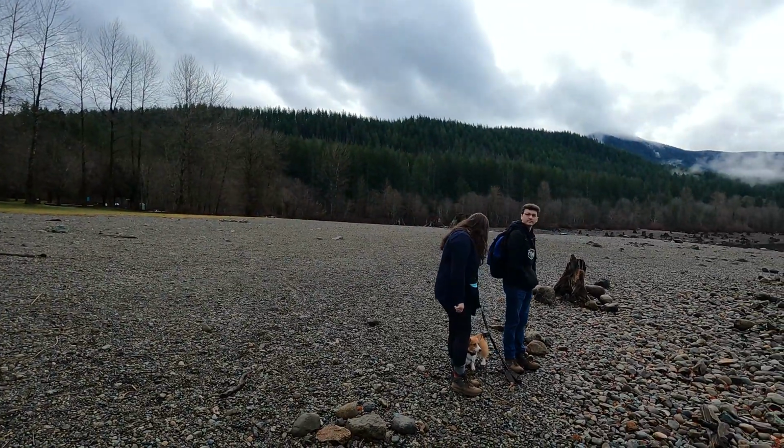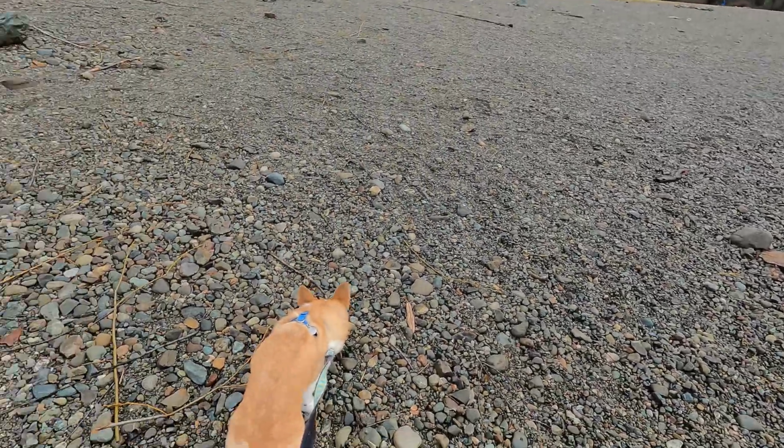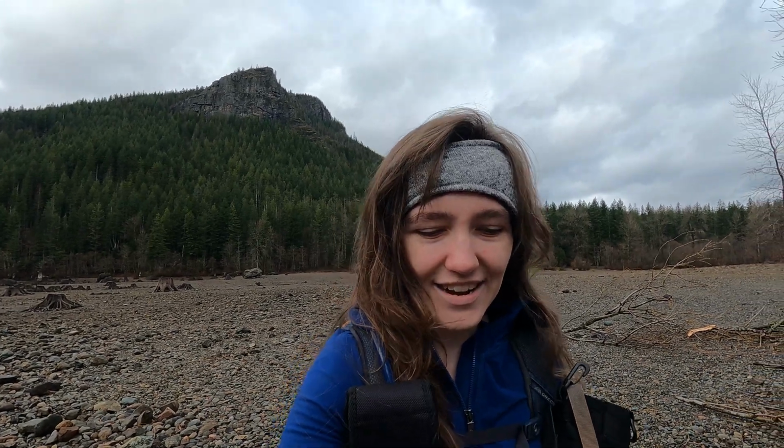Good morning. It is the beginning of February and I am here at Rattlesnake Lake. I am accompanied by Ben, Mary, Buffy, and Angel. And today we are going to be enjoying beautiful views of Rattlesnake Ledge while we go around Rattlesnake Lake and look for remnants of the ghost town that is actually in this lake.